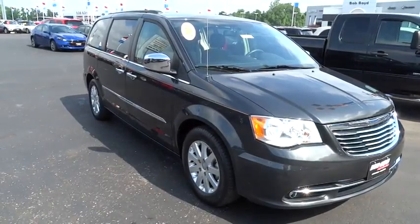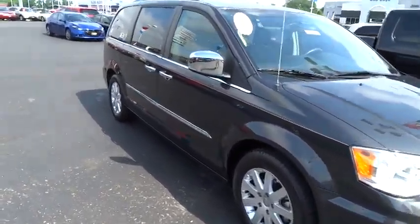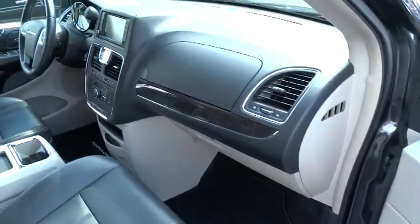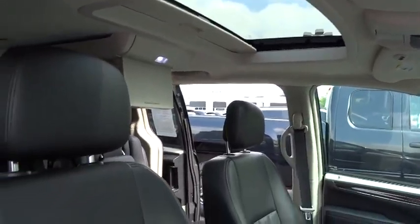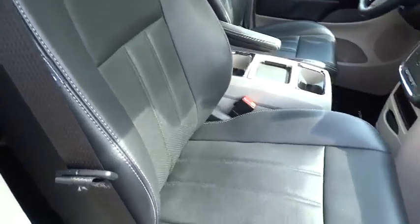The 2011 Town and Country. Town and Country's V6 engine provides plenty of power while still providing the fuel efficiency you look for in a vehicle. Tow up to 3,600 pounds when your Town and Country is equipped with a towing prep package. Seat 7 comfortably and choose from stow and go seating or the innovative swivel and go seating, and is priced below $25,000. This vehicle has less than 30,000 miles.